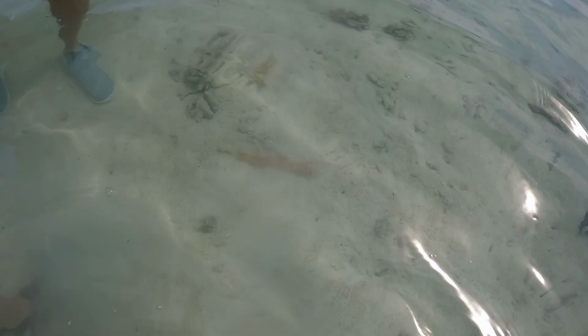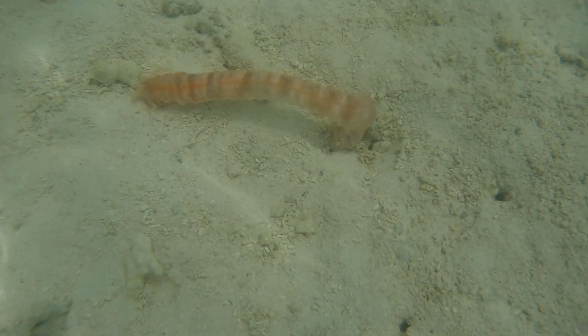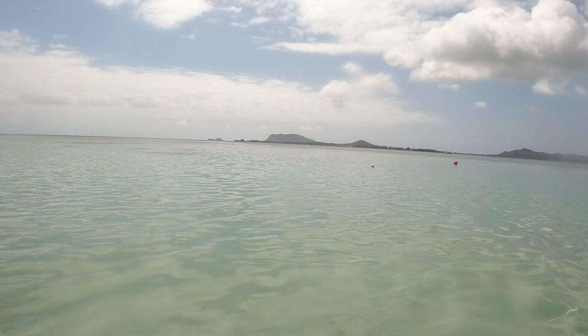The water is reasonably warm. It's really calm as well, inviting, perfect for snorkeling. There were lots of people snorkeling, kayaking, paddleboarding as well in the general area. They did have a volleyball net. I didn't actually get to play, but there were some people playing volleyball, which was really cool.